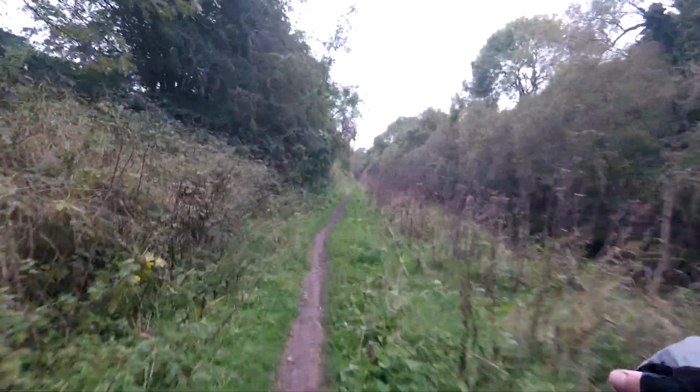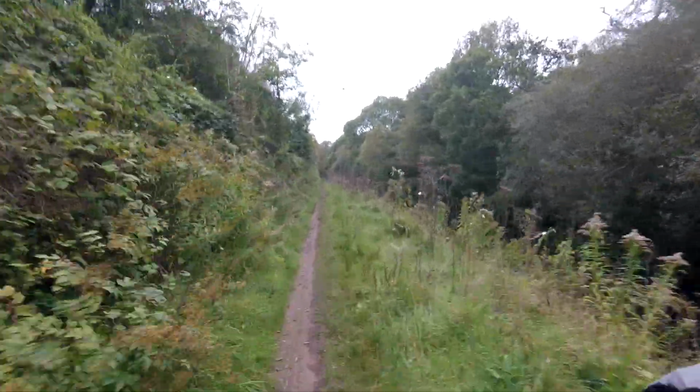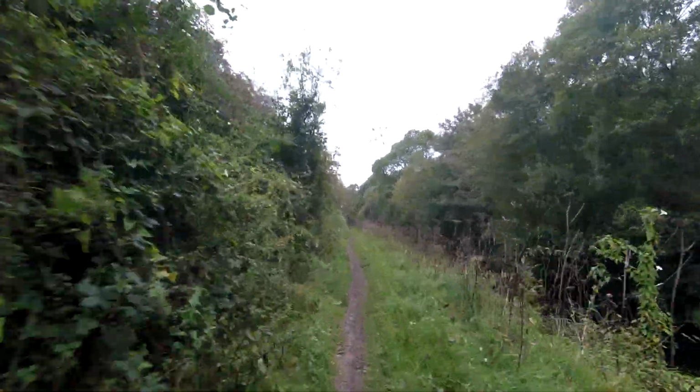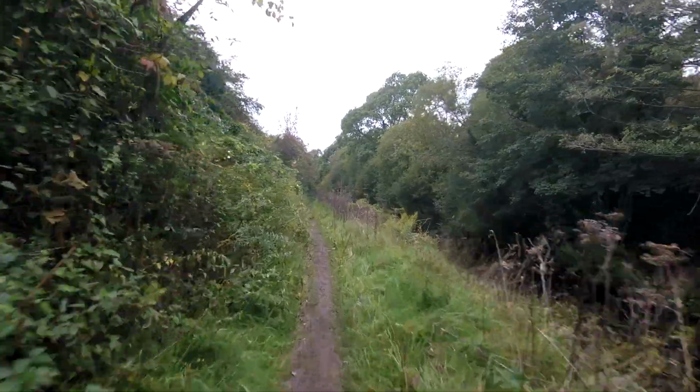At the moment, it's bloody nettles. And a bit of tail slap. It's a bit muddy around here. Yeah, we've lost the hard surface. It's taking on a more sloppy feel with a lot of mud.